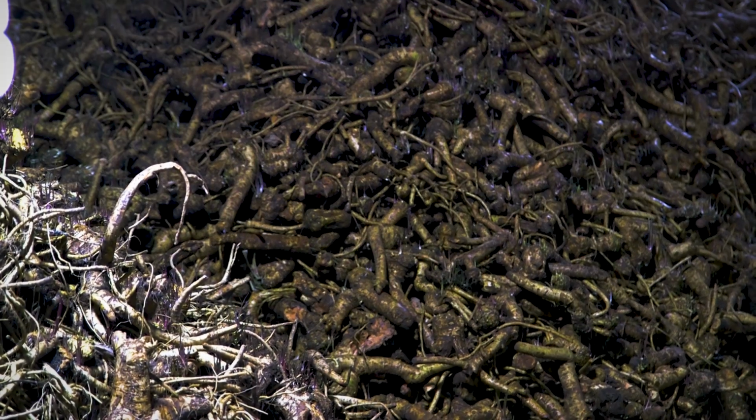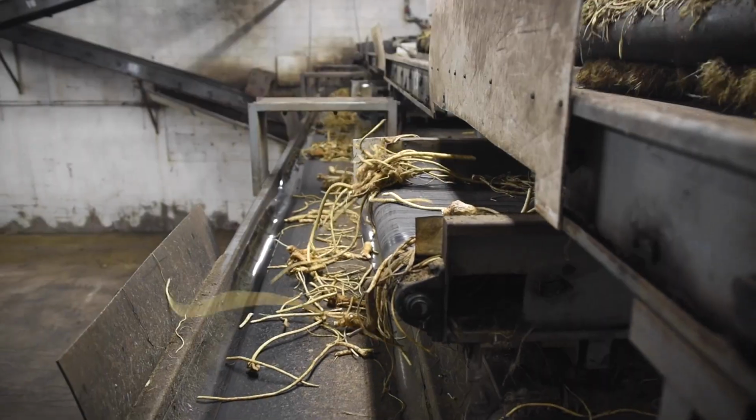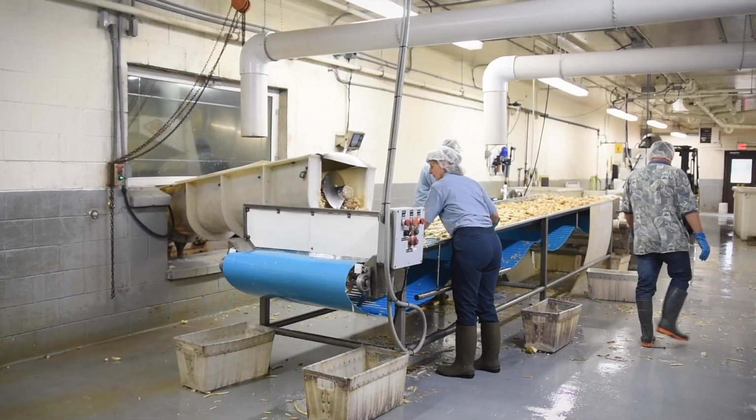We'll take it out from here, send it through the washing process. It's sorted again one more time in the final inspection before it goes to processing for Silver Spring Foods.